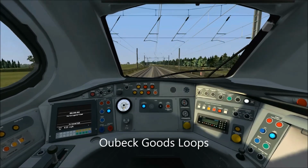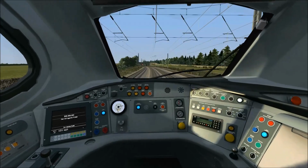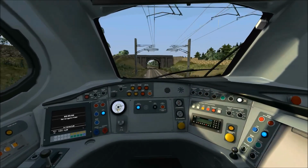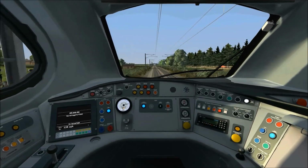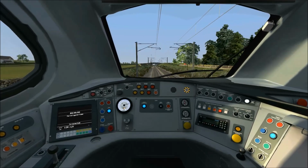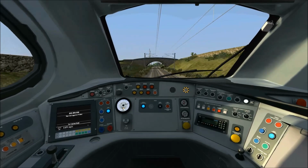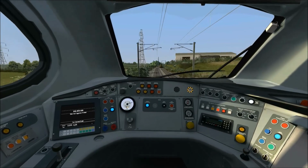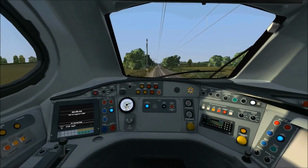We will shortly be needing to slow down for our approach into Lancaster. We're currently passing Oubeck goods loops. And so the next signal is an approach controlled flashing double yellow signal. I'm going to allow the train to continue to coast. There will very shortly after this be a Morecambe board warning for a speed reduction to 75 miles per hour. As soon as we get the warning, which will be now, we're going into an immediate step 4 brake application.